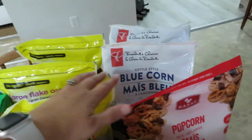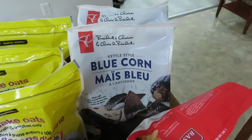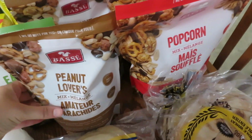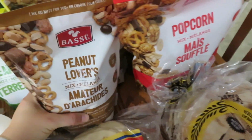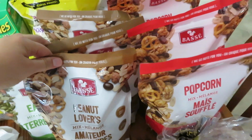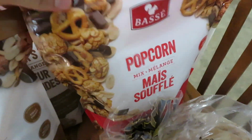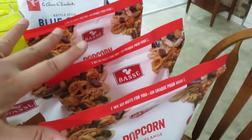3 bags of oats. Couple bags of these blue corn chips that we really like with tacos. We had run out of these trail mixes and these are just so good. So I got 3 bags of the peanut lovers. That's the mix there. And then 3 bags of the popcorn.